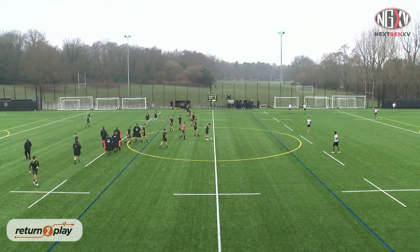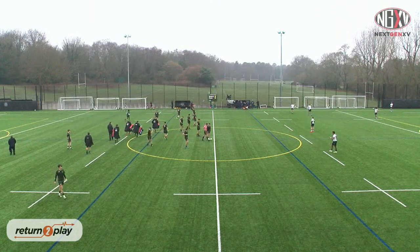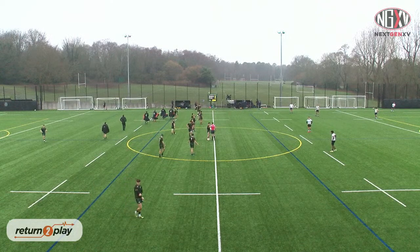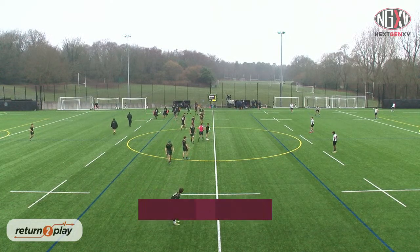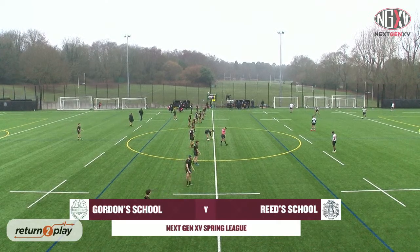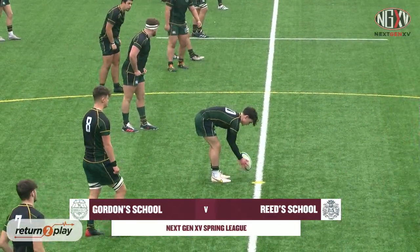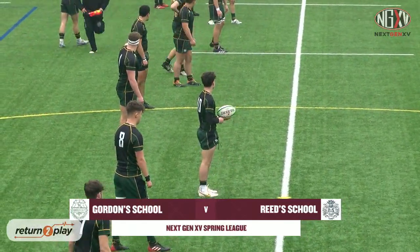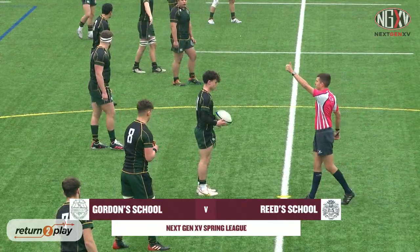This is the second game of NextGen15 Spring League. Hayes School won the first game a fortnight ago at Horsham Rugby Club against Eastbourne College, which is where Spring League will be returning for Reeds against Eastbourne College in a week or so's time. But here, it's all eyes on the founders of NextGen15 Spring League, Gordons, and their fly half, Brandon Draud, who's going to kick us off.